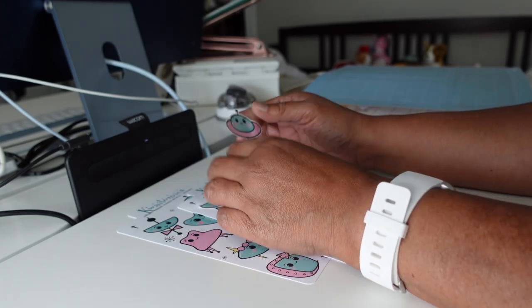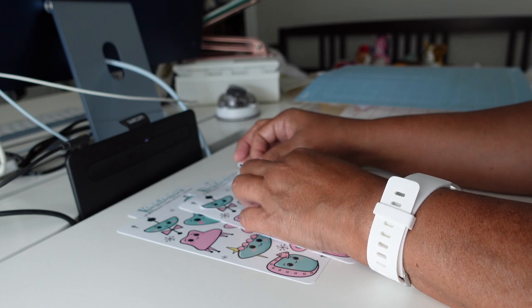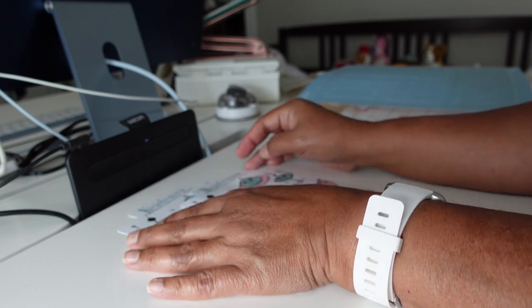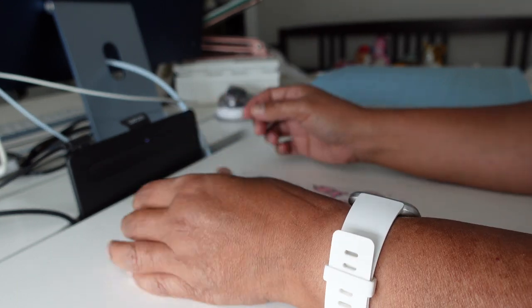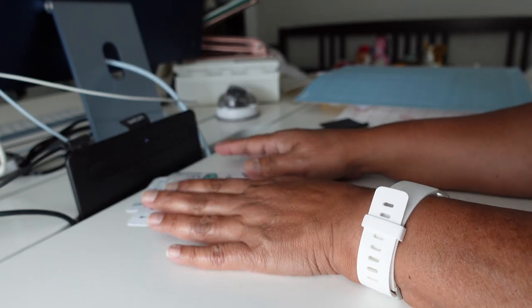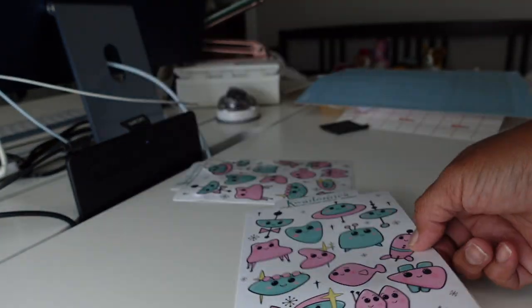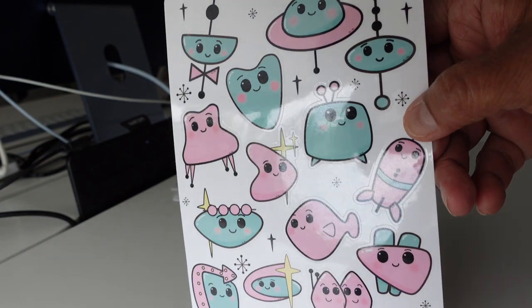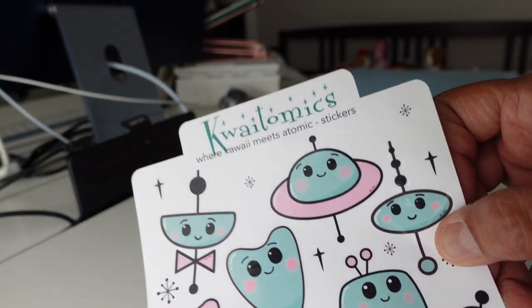That's okay, they still work, they still come out. It's just when they're kiss cut appropriately, they won't give you any problems when you're peeling them off the sheet. But other than that, look how nice they came out. Strong and sturdy, and they'll last you longer because they are vinyl.